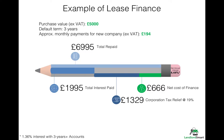That works out at a rate of 4.44% interest, which is very, very low. And there isn't many places that you could actually borrow money at less than that rate and be able to claim back 100% of all those costs in your business as an expense. And you can see just down here at the bottom of the screen, if you have 3 years of trading in your property business and you've got accounts, that interest rate reduces to 1.36%.